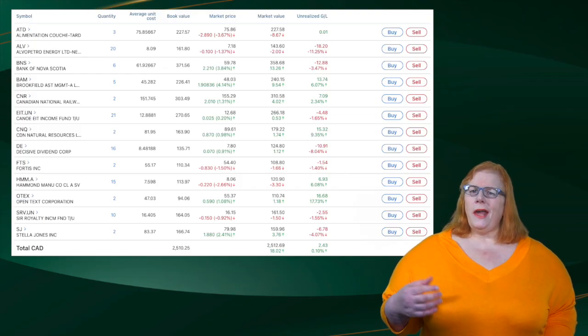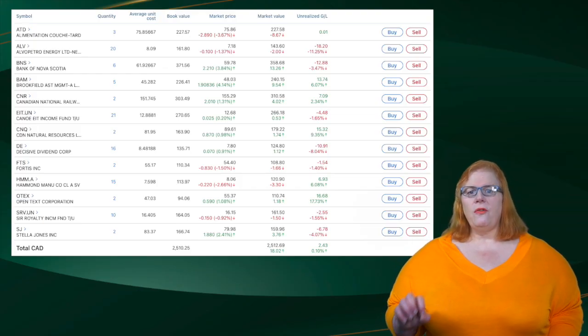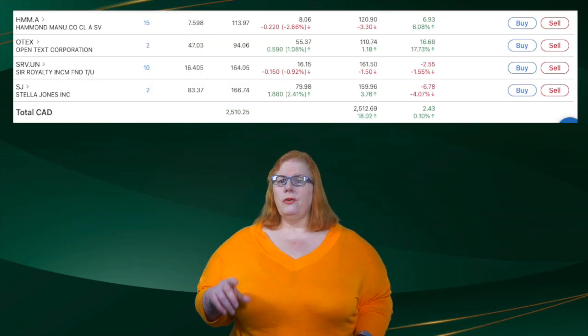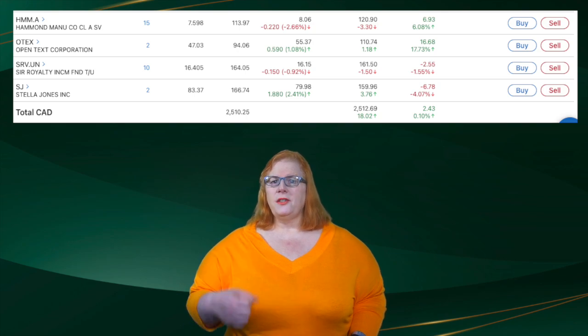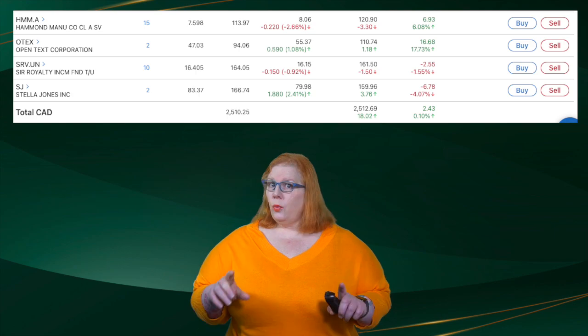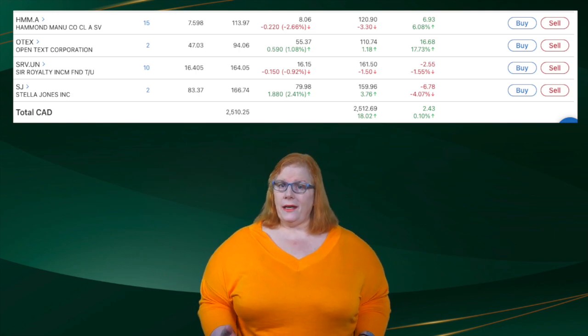But let's take a quick look at all of them together so we can see that portfolio continuing to take shape. You will notice that for the 2,500 currently invested, the portfolio currently has a market value of $2,512.69, which is good to see that we are overall back in the green.